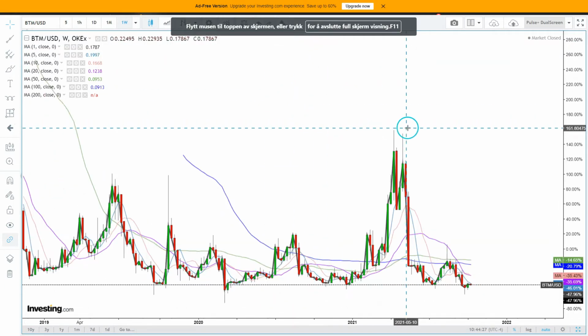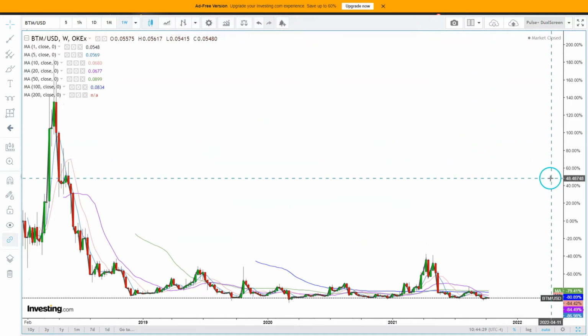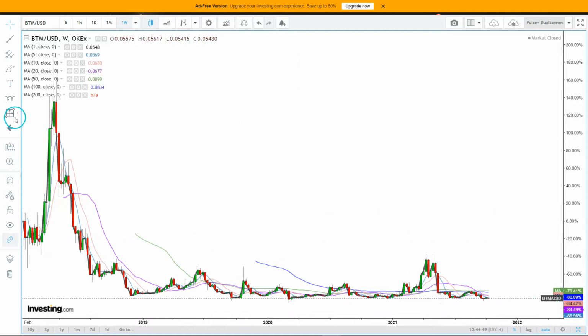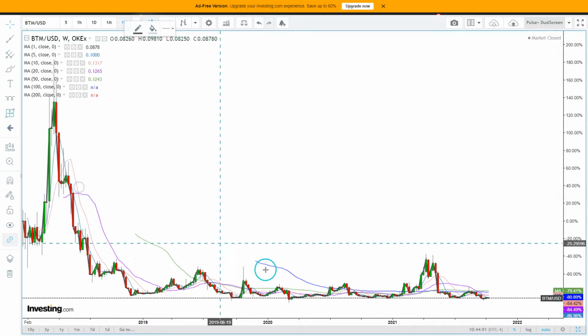So this is the long-term picture. Weekly data points. What I find especially interesting right here and right now is this horizontal support level. You see it here, we test here, here, here, here, and here. So historically speaking, this has been a pretty good time to turn bullish on Bytom.